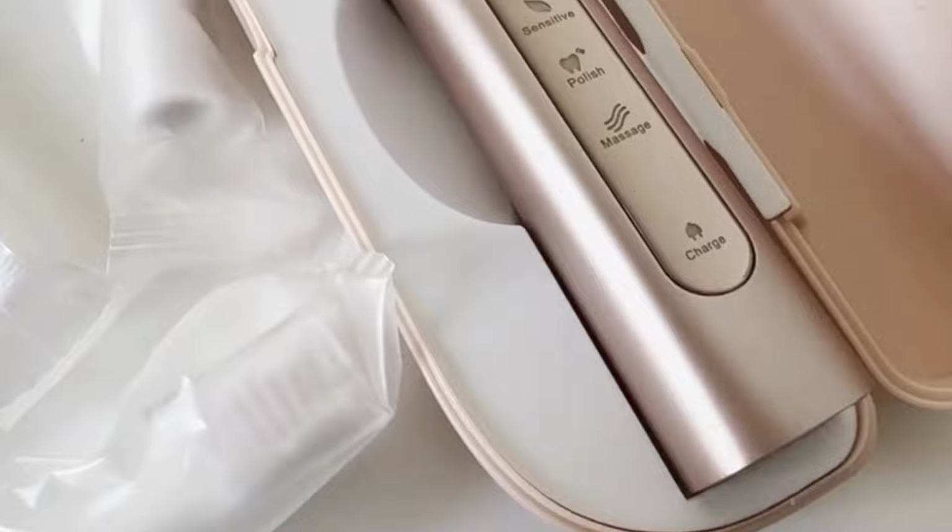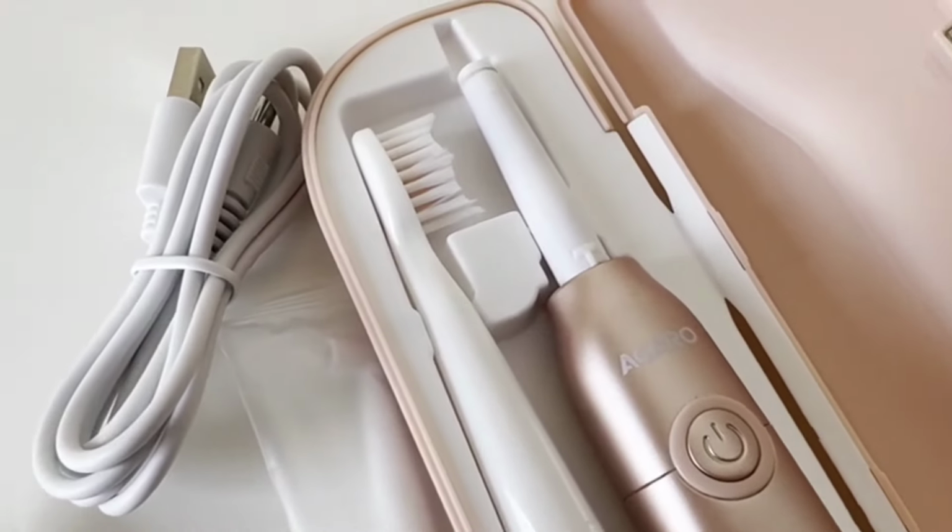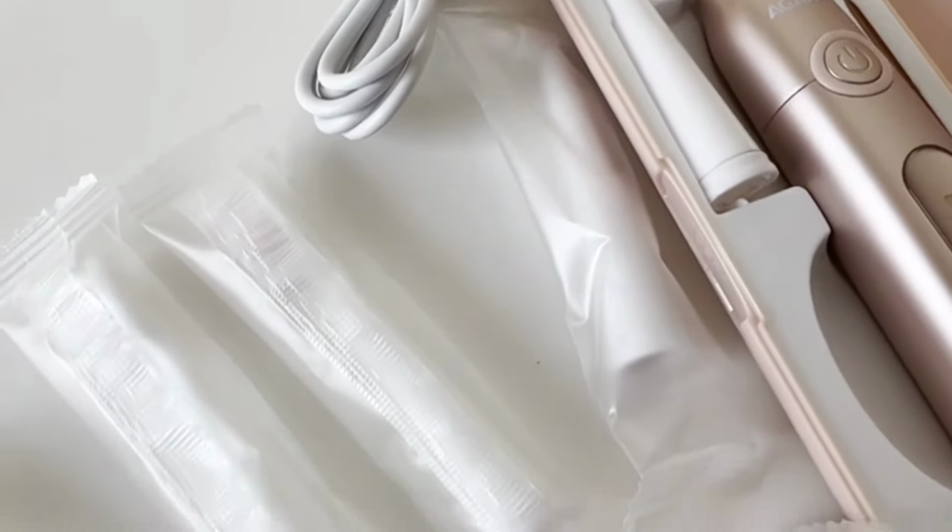Next tool is this Agaro electric toothbrush. It comes with a 1-year warranty and it's rechargeable in water. It comes with 5 different modes and 4 replaceable heads like this, and 1 interdental brush. It has an inbuilt timer of 2 minutes. Since I have never used an electric brush before, I was a little nervous, but after using it for the first time, I feel it's really worth the hype, and I highly recommend it to all those who really want clean, whiter teeth.